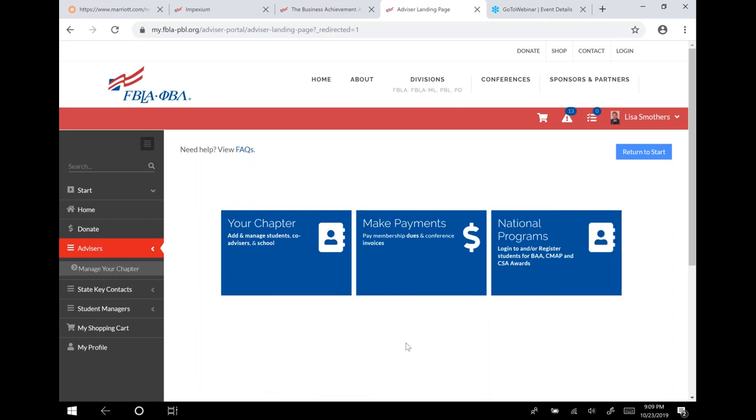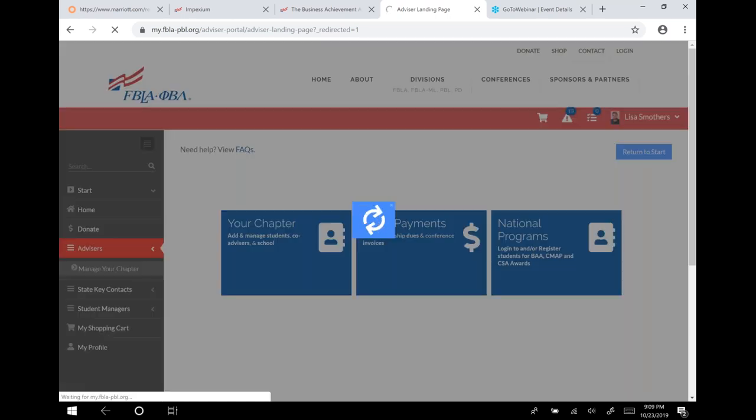So first, before we go into the National Programs, I want to review what I mean by making sure that your students are active members or inactive members, meaning they don't have to be paid, but they have to have a pending membership order. So in order to do this or check this, we're going to go to your chapter. And there's a couple ways you can check it.